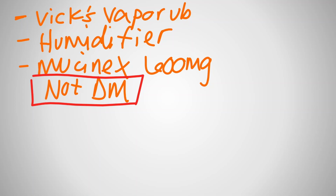Another really good medication I have benefited from in the past is Mucinex. I do not recommend getting the DM version of Mucinex. I would just get the regular Mucinex medication from the pharmacy, okay? It's OTC, over the counter. I would start with the 600 milligram because it can be a little bit harsh on the kidneys.